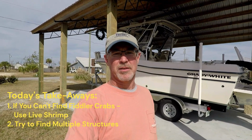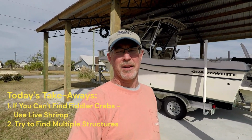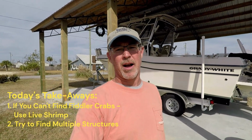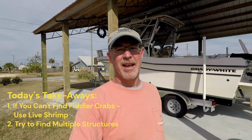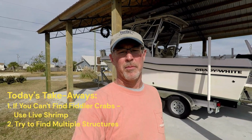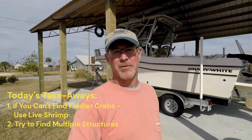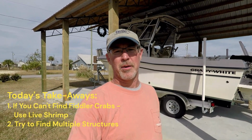The other thing I think was a takeaway from yesterday is I found a spot that had two structures for sheep's head. It had a combination of rocks and a combination of docks. And I think anytime you can find multiple structures like that, you're going to increase your chance to catch fish. So those are our two takeaways from yesterday.